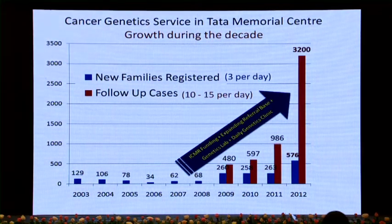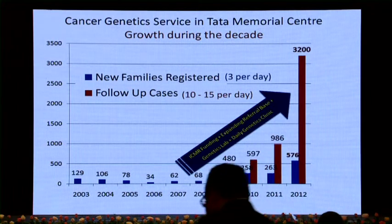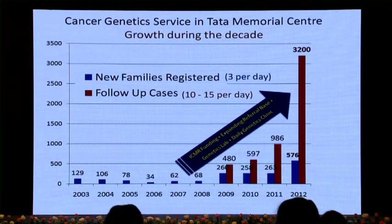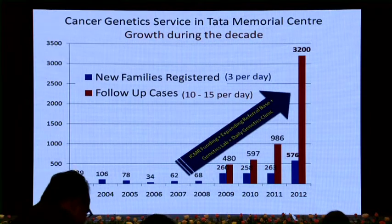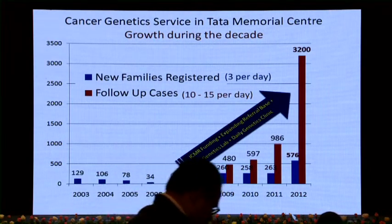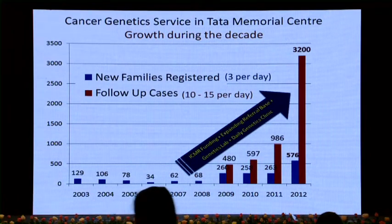And more important, people come back for follow-up, asking for the genetic test results, for the risk management, for the counseling and surveillance. That is very important, because this indicates that these people see some value in the service, and ours is perhaps the only such service in Tata Hospital and in the country. Now, it used to be my lunchtime clinic.